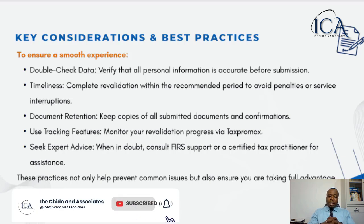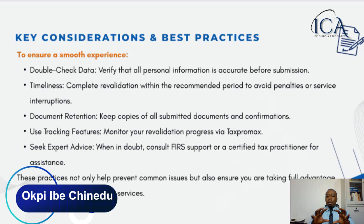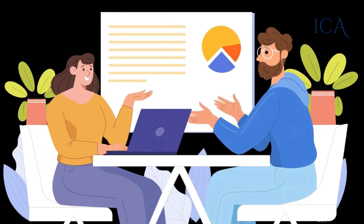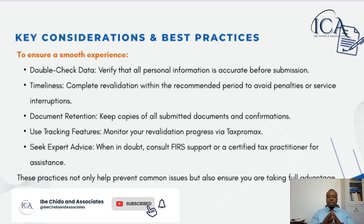Then you have to use the tracking feature. You have to monitor your revalidation progress via the Taxpromax platform. The Taxpromax platform has all these features so that you can monitor all activities that are going on the platform. And also, it's better for you to seek expert advice. When in doubt, consult the FIRS support or a certified tax practitioner for assistance. These practices not only help prevent common issues, but also ensure you are taking full advantage of digital tracking and support services.